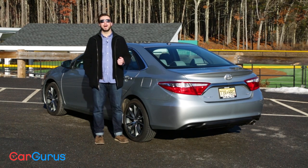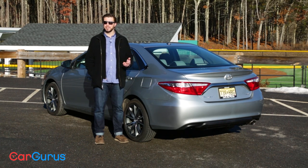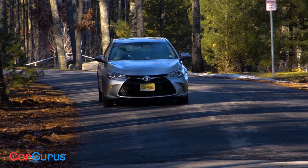Toyota promises more power and better fuel economy in the 2018 Camry, though it still hasn't released specific numbers. And until it does, there's not a lot to keep you waiting for the 18. You still won't get CarPlay, and frankly, this Camry looks a heck of a lot better.